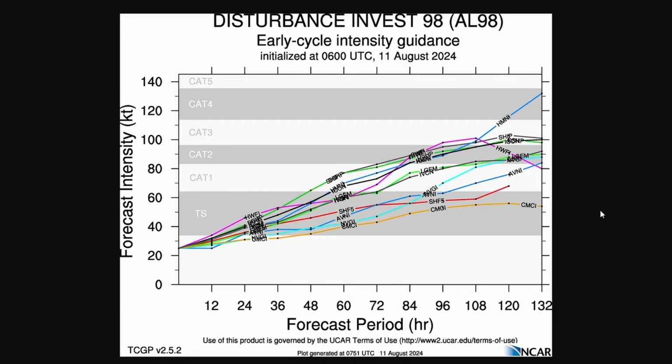We also have this graph which shows the intensity predictions by various different models, from the SHIPS to the HWRF and HMON. I don't know what some of these are, but the majority of the systems are producing a Category 2 hurricane as we move towards the 84 hours from the start of this, which was 06 UTC today.